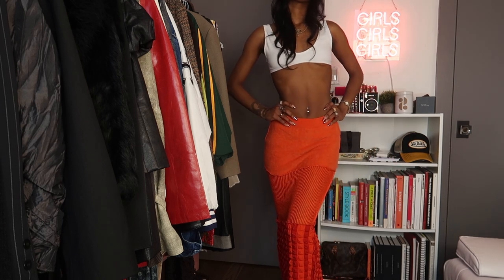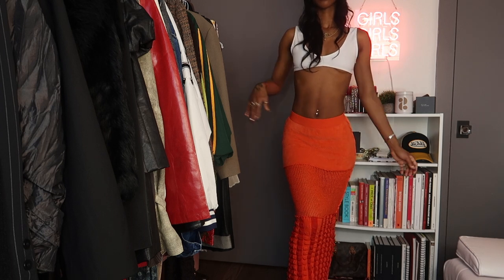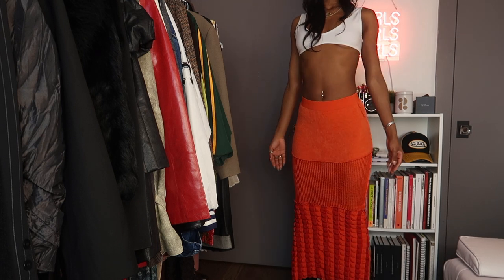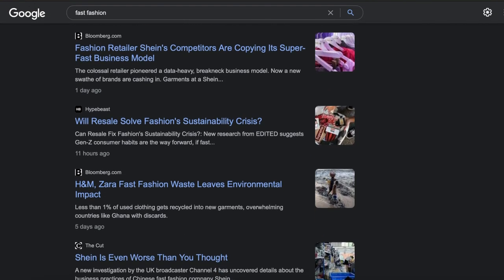I'm not against people who buy it because I get it, but I kind of only buy anything that's secondhand, can't lie. Particularly with fast fashion, I will only purchase it if I find it at a thrift store for a very affordable price, because I just don't want to feed the beast of fast fashion. But this skirt was so cute. I had to get it. It's such a fun piece.